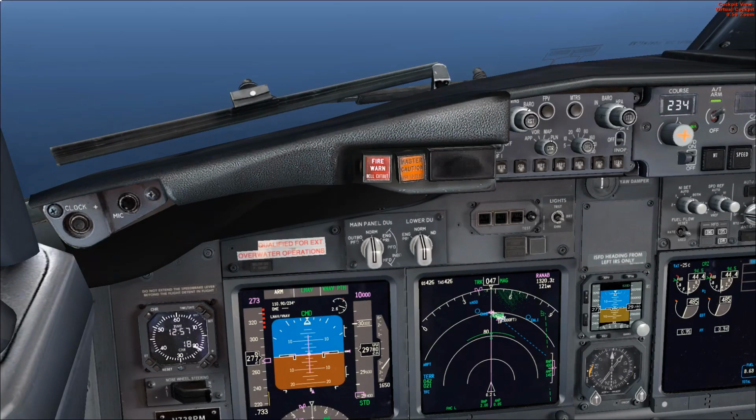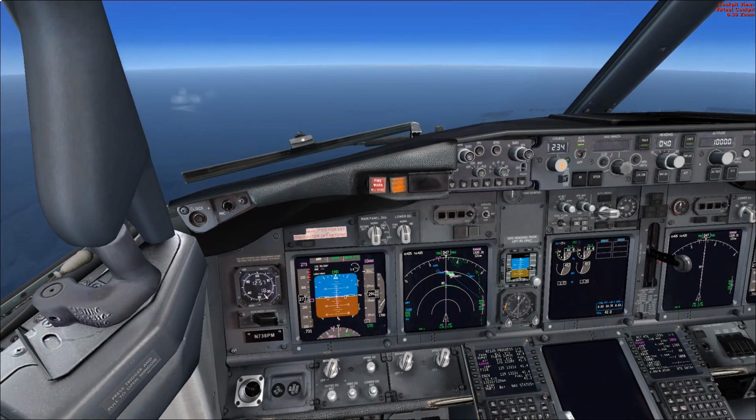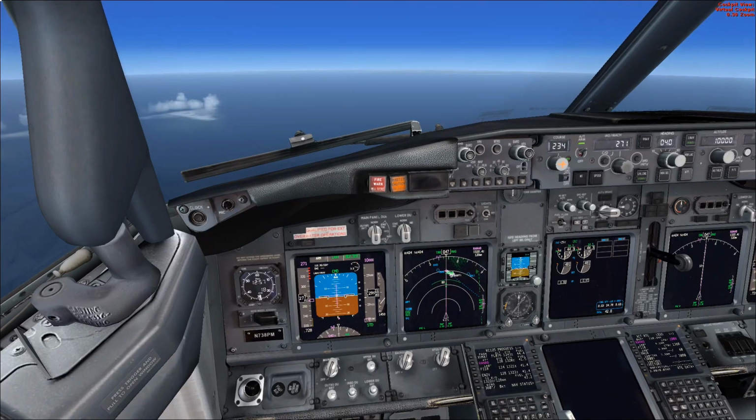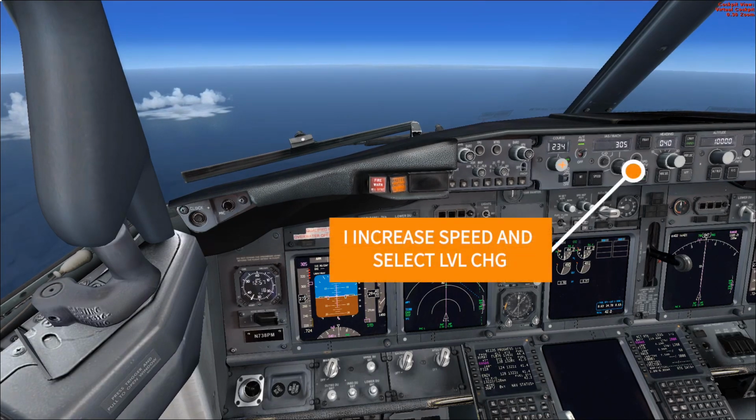So whilst the pilot monitoring is doing that, the pilot flying will be thinking pretty seriously that they've probably only got about 17 minutes before an uncontrolled fire on board becomes completely catastrophic. So pilot flying will be thinking, how best can I get the aircraft on the ground as quickly as possible?